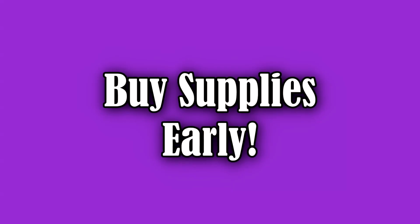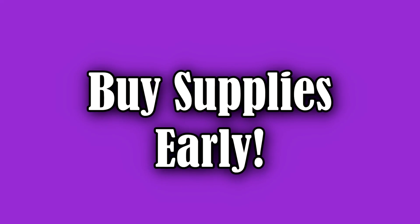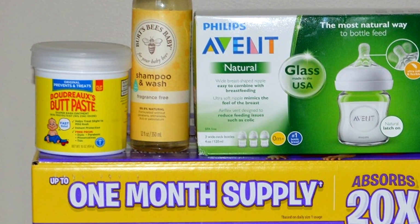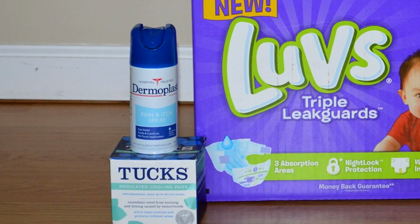Another thing you want to consider is buying baby supplies and postpartum supplies early on, because I have noticed that retailers are really in a crunch. It's taking them time to get things to you, and things like baby wipes, basic pain relievers, antiseptic stuff, things like that are really hard to find. You have to look at multiple retailers to find it, if you can find it at all. Because what happened is that a lot of people bought it up and you can't get it.